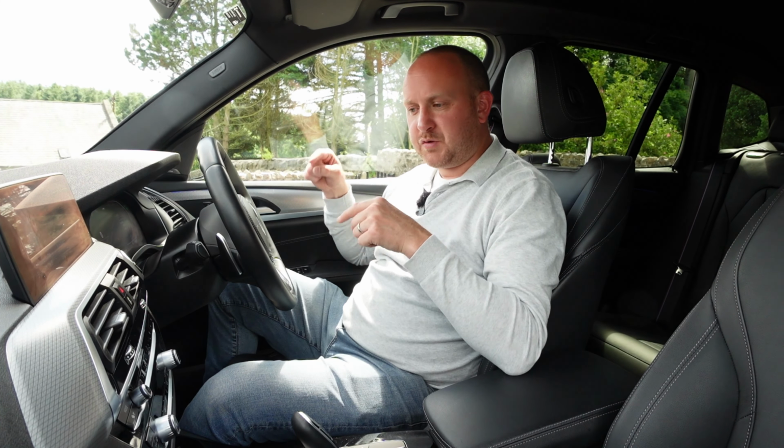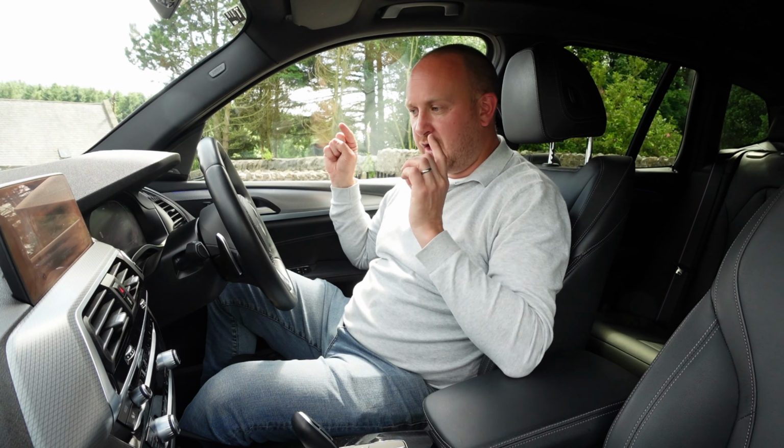But really, all the competitors are going to be between 25 and 35 grand for, say, a 2018 to 2019 plate with up to 40 to 60,000 miles on the clock. You're going to be in that kind of ballpark. This one, probably with the 20D xDrive, going from about 24 grand onwards. And with this spec, I would like to think somewhere around 26 to 28 grand, you would probably get one of these.